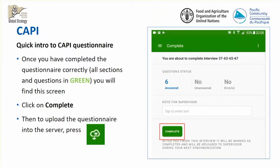Everything turns green: the dashboard, the banners, everything. So we can click, and we have the summary here. We have answered 6 questions, we have no incomplete questions, and we have no errors. You can type a note to the supervisor, for example, this house was vacant, or the head of the household refused to answer this question. Like this, we can communicate with the supervisor if we had any issue.